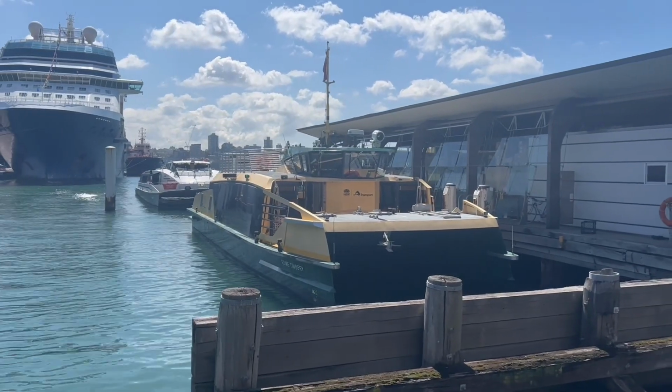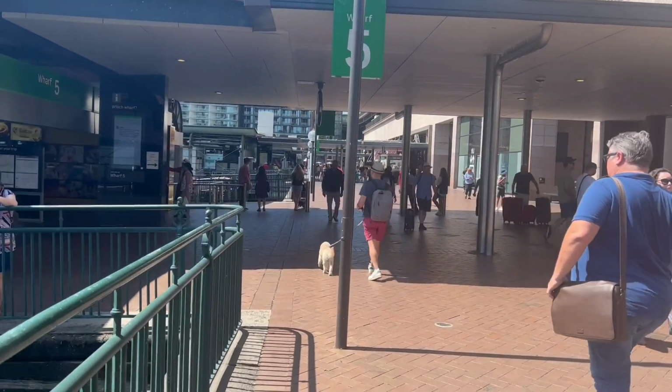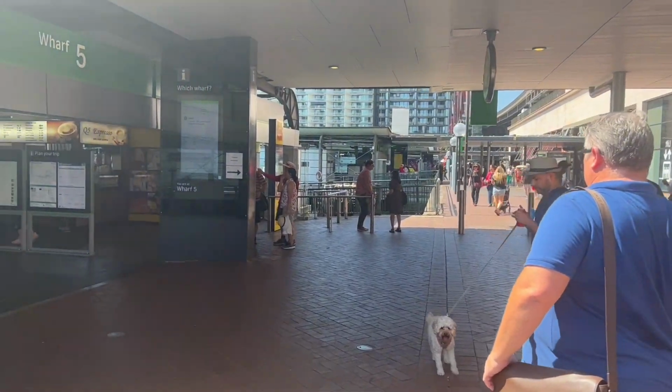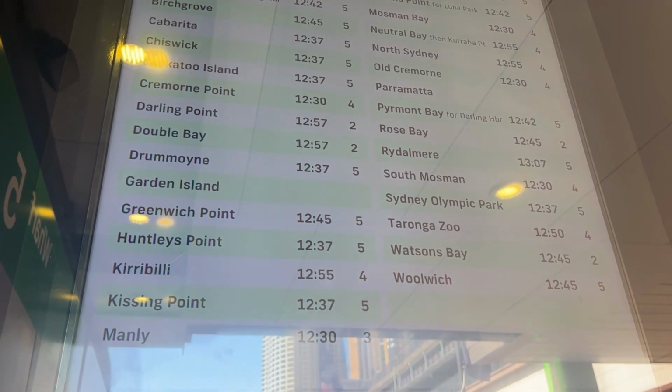This is where you catch your ferries from. We're kind of in the middle between the Opera House and the bridge now. So I'll just go over here and I'll just show you where you can catch the ferries to. So this is where you can catch your ferries to, at all the different times.